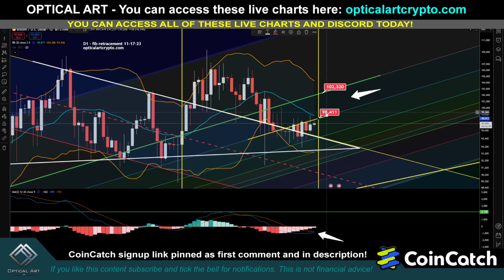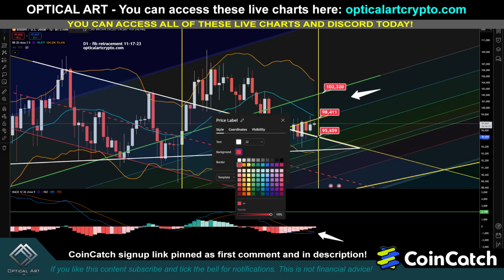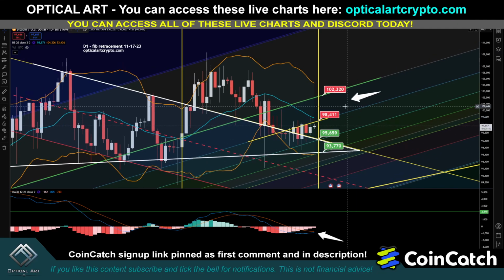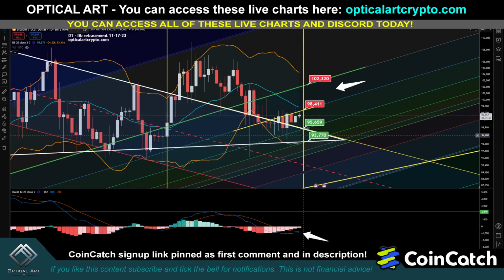So if we get rejected and drop from 98,400, your next strong support level is going to be right around 95,700. So again, I'd be long, I'd have my stop loss below that point if you're already long now. Your next strongest support level below that is right around 93,770. But those are your key levels, but do pay attention over the weekend. See if we get a daily open above 98,500. That will probably give us a bullish cross on the MACD on the daily, which could send us up to at least 102,320.